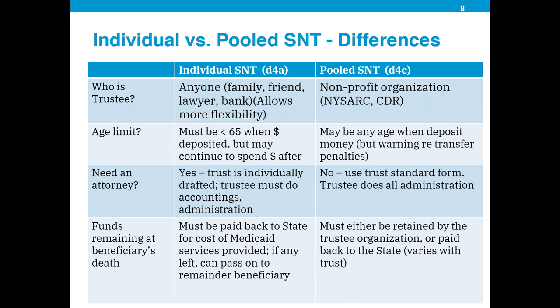What's the age limit? As we said before, for an individual SNT, the individual must be under age 65 when the money is deposited, but they may continue to spend it after. Whereas a pool trust can be used for someone of any age, including people age 65 plus. There are people under 65 who might still prefer to use a pool trust because it's just easier to join. And the next question is, do you need an attorney to establish these trusts?